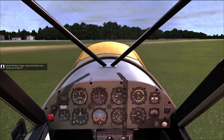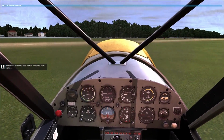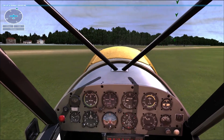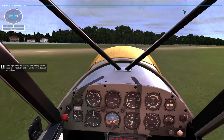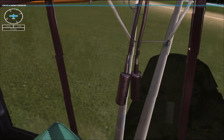White Waltham radio, Piper Golf Delta Lima, lining up runway 07. What the hell is that? When you're ready, add a little power to start rolling. Okay. There's a little power. Oh, there's the handy FSX tips. Turn right onto the runway and line up so the nose is pointed straight down the white dash centre line. Gotcha. I can do that.